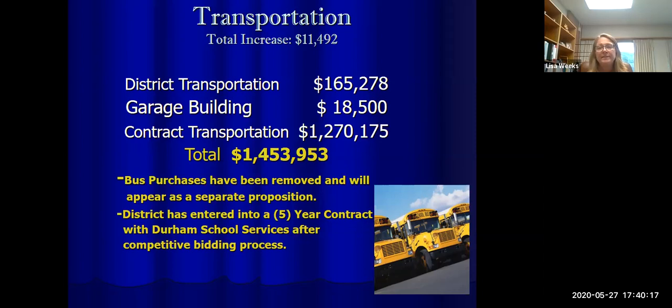Transportation, we have some pretty significant changes coming down the line here, and that's about $1.5 million of our budget. It's a very important part of our budget to get our students here safely. And as I said before, the bus purchases have been removed and they will appear as a separate proposition on the budget. So we still need to purchase buses.